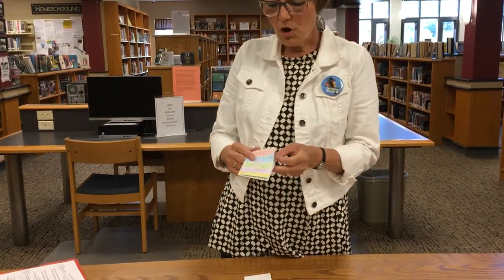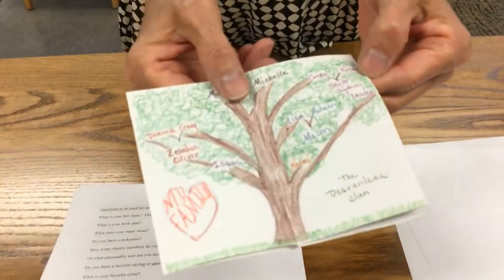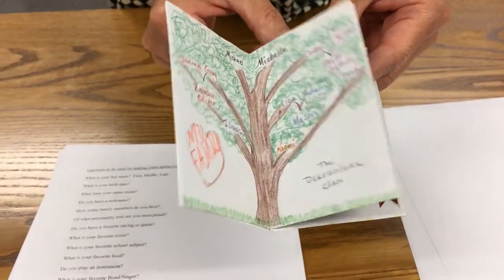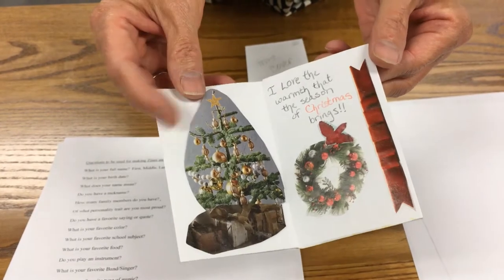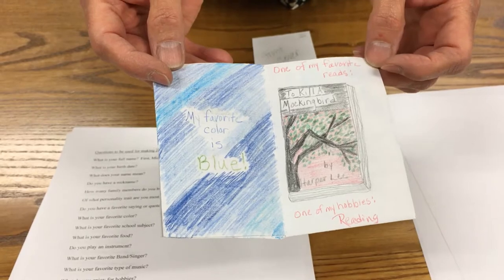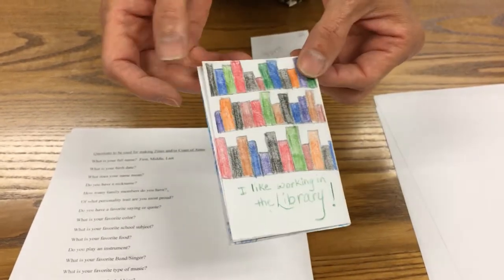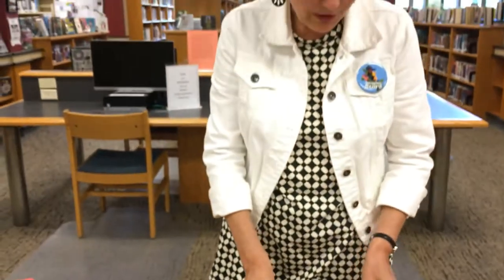So I'm going to show you first my zine again, a little bit more clearly than what you saw before. This one is What About Me? And if you open my first page, that's my family tree, all of my kids, my grandchildren. Christmas is my favorite season, so I did a little bit about that. My favorite color is blue. One of my favorite reads is To Kill a Mockingbird, and one of my hobbies is reading. And I like working in the library, especially with the teens.